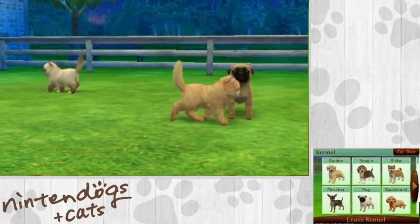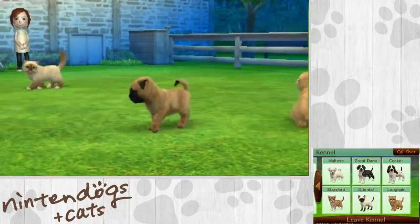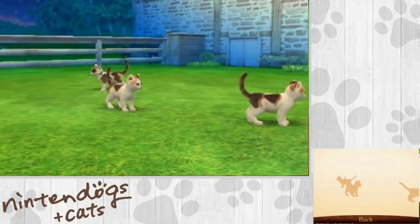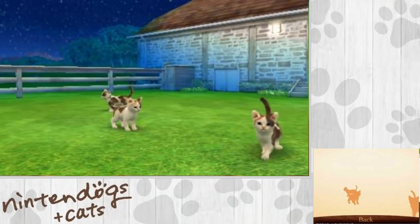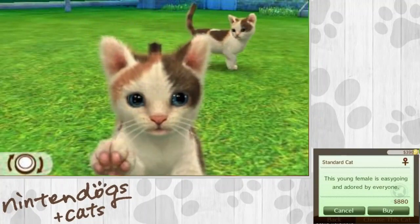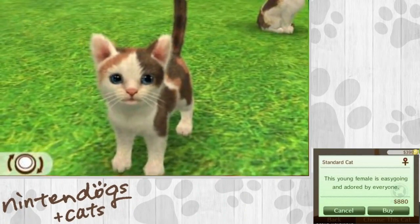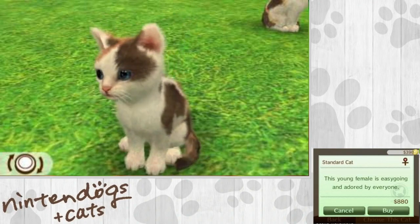Welcome to the kennel. Yeah, so we have standard, oriental, and long hair. If I did get a cat, I'd want a standard calico, because my cat is a standard calico. And look at them. They're so cute. Come here. I like this one. Right here. Choose the cat. You see it's $880 and I only have $398. Oh, but he's so cute. Look at him. He is so cute. Oh, the meow. Okay, I'm sorry.